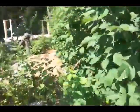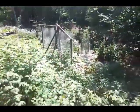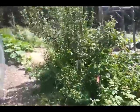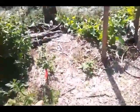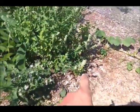Back here we have a couple, there's another apple tree, Aronia berry there, Aronia berry here, 2 cultivated Juneberries, another apple tree. We did probably half of this planting in the last year. There's another gooseberry or currant. There's another one hidden under there.